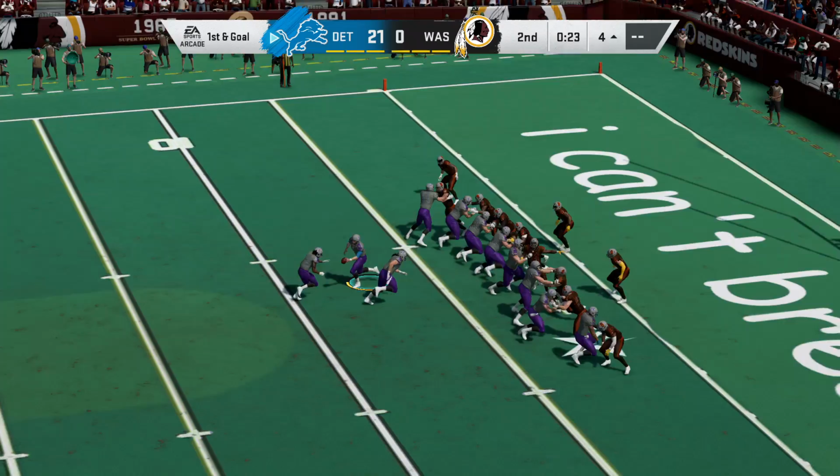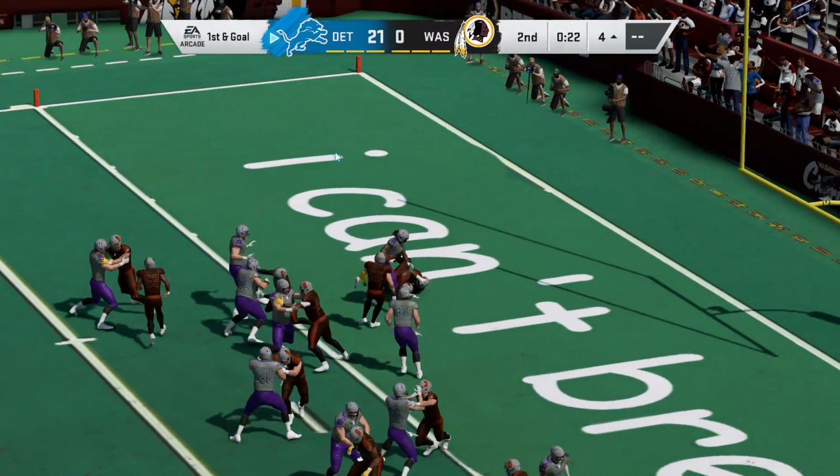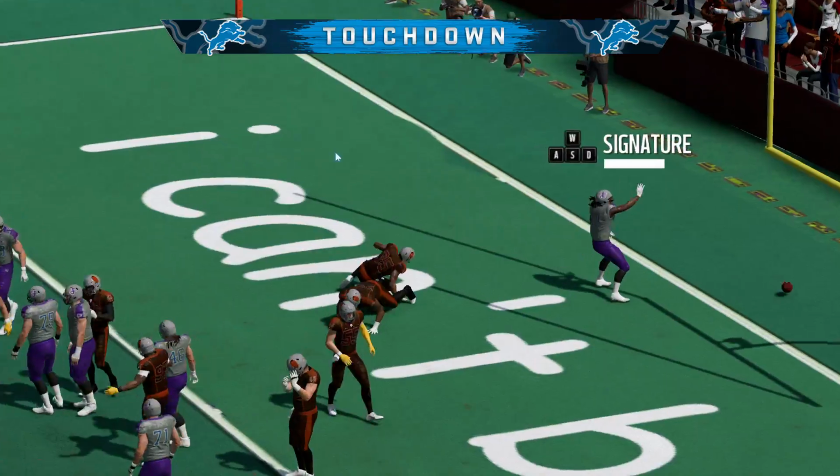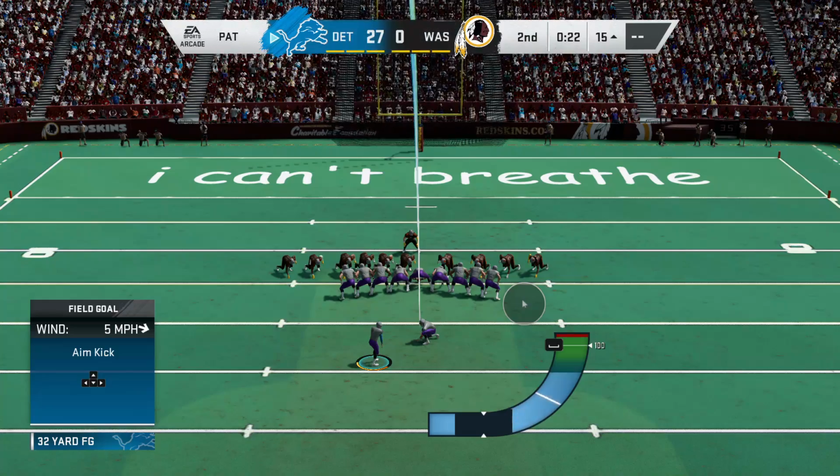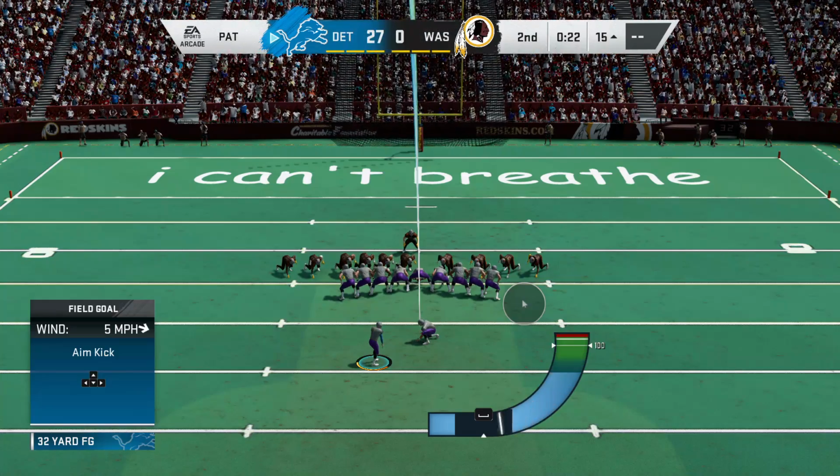A chance to really cap off a big first half here. And he is into the end zone. Touchdown, Detroit. Taking it in from 4 yards out. And the Lions are able to extend their lead.